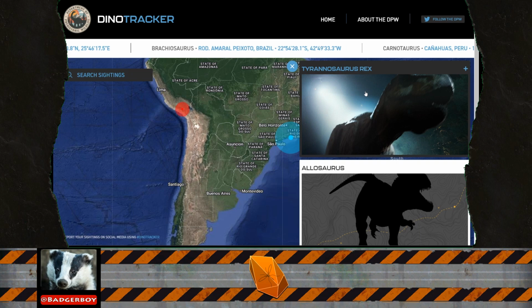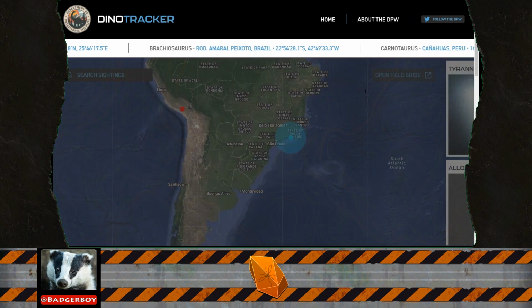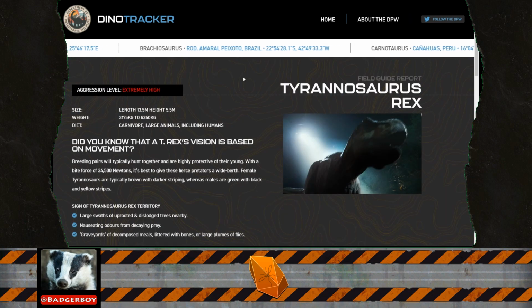First one we got is T-Rex. All right. I like the little GUI in the back, the little top graphical. That's pretty cool. Field guide report, Tyrannosaurus Rex. Did you know that a T-Rex's vision is based on movement? Yes. Well, in the films, yes, I did.